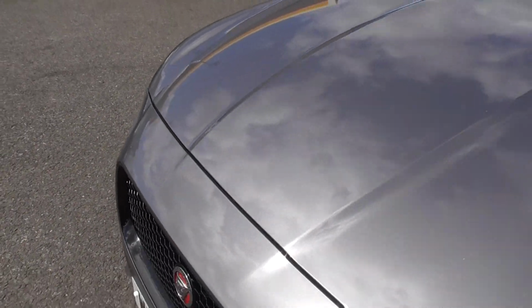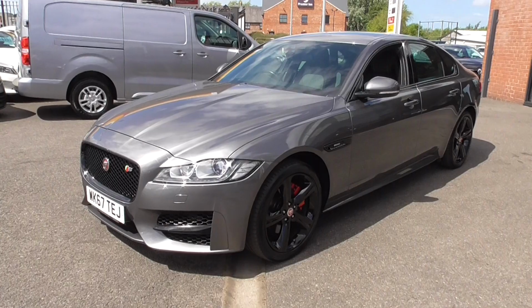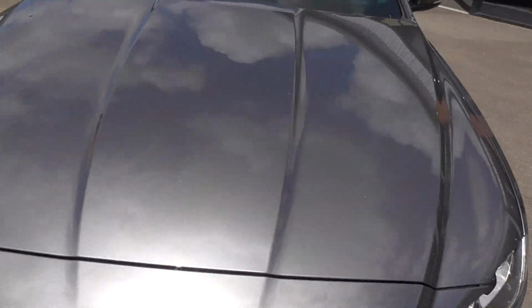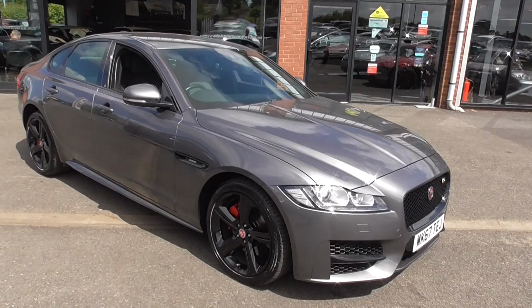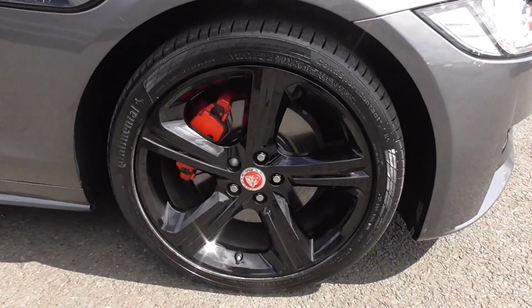My favourite colour, Corris grey, whether it be in Land Rover, whether it be in Jaguar. Mountain grey is the same colour when it's in Mercedes, but it's an absolutely superb colour. Now this car's got the exterior black package, so as we go around it, all the external trim work is done in high gloss piano black finish.